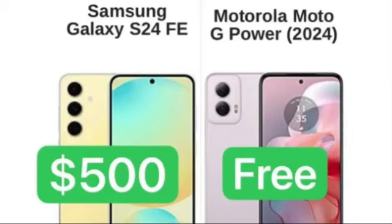The Moto G Power has a side-mounted fingerprint reader, and I honestly like it being on the side because it's very, very receptive. It's very reliable, and it just does its job. Nothing fancy, but it gets the job done.